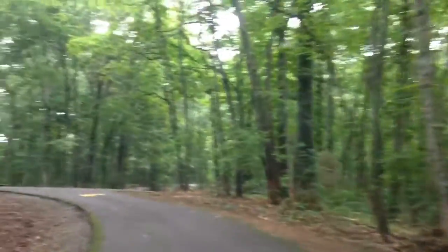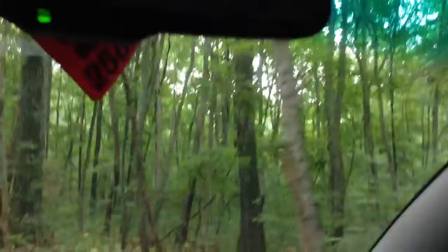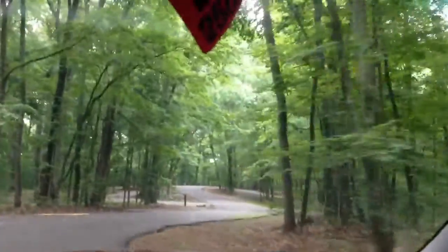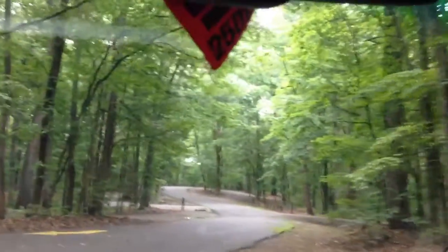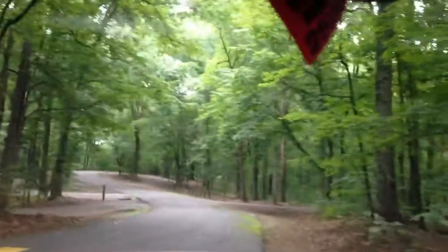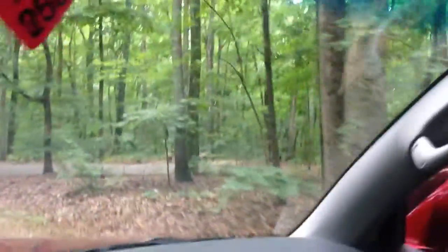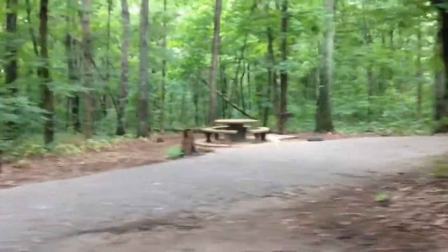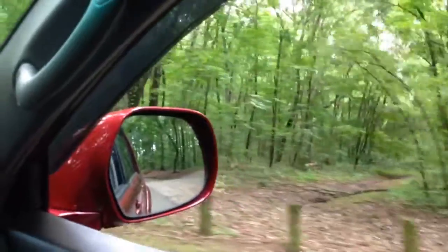It's like lots of tent sites around. Oh, so this is bigger than a loop. Let's see, there's something back here too. Go check this out. They're basically stone outdoor tables with stone benches. Plenty of space for parking.